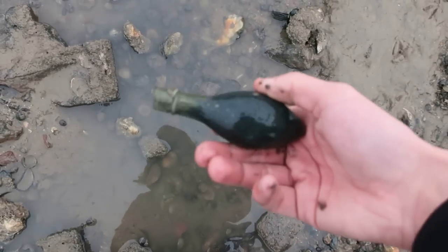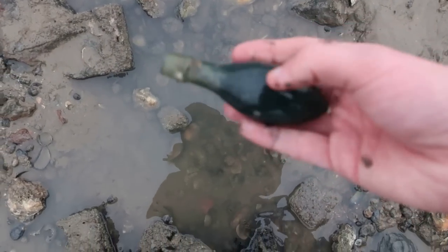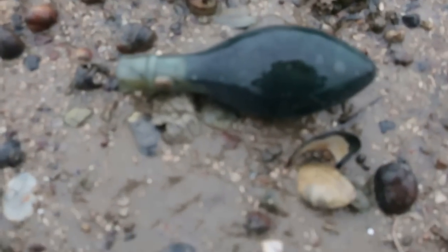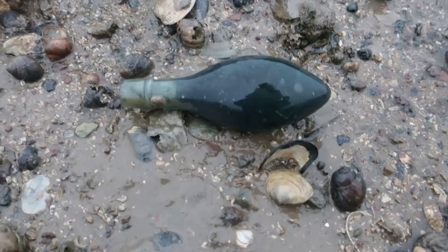Wow. Just trying to get that stuff out. That is amazing, that is. Stick around till the roundup and we'll have a look and see what it looks like. I need to take a photograph of this.